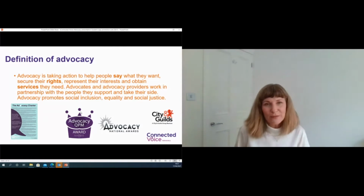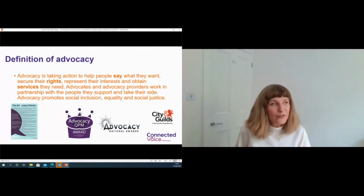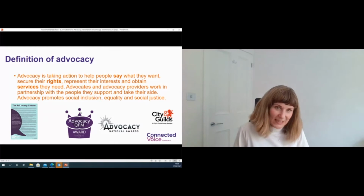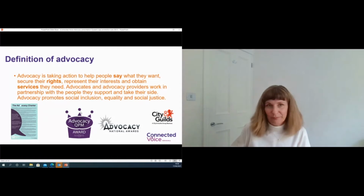Whilst the sector itself isn't regulated, there are many quality frameworks that we work towards. As an advocacy organisation, we work to the National Advocacy Charter. We are overseen by a quality performance framework. Our advocates are all trained to national City and Guilds level. And we work within the Advocacy Code of Practice. We're really proud to say that we were awarded the Outstanding Advocacy Award nationally in 2018.